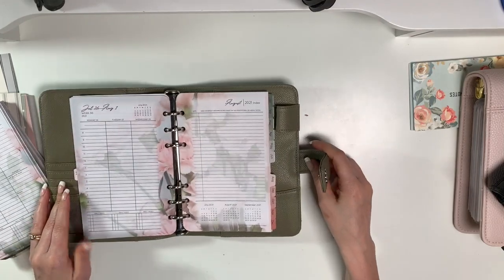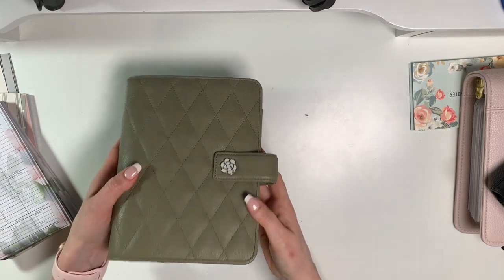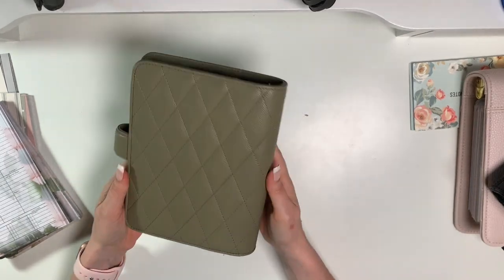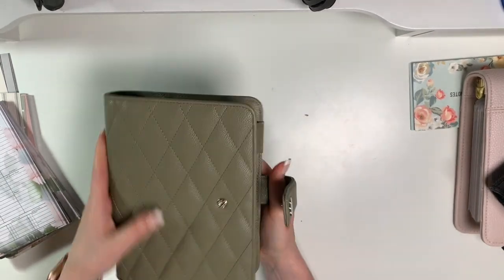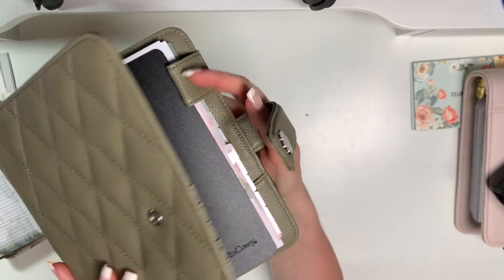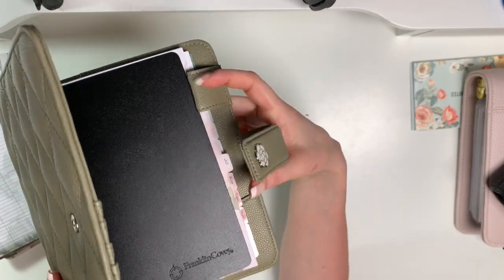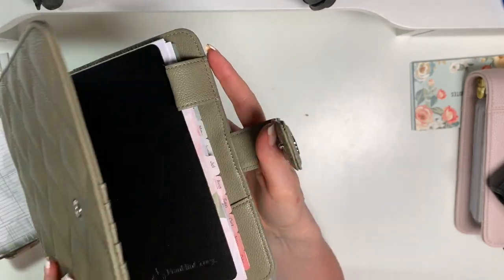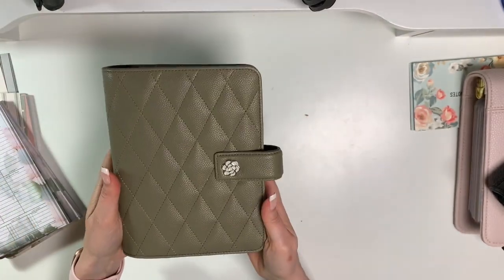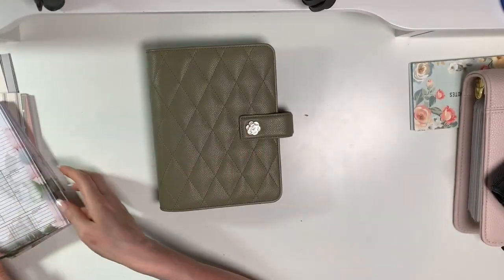I'll do a setup with this when my other stuff comes in, but I just wanted to show you what it looks like. So that's the Macaroon binder in compact size. So I don't know if you can see that. As you close it, you can see that the inserts go underneath of the pen loop. So we'll see how that goes as I fill this with more stuff and actually have a pen in there. Should be okay. Yeah, we shall see, but it is absolutely beautiful. It's so much better in person. I love it, love it, love it.